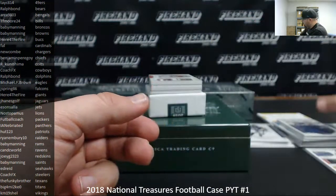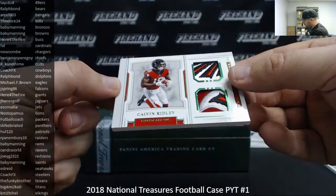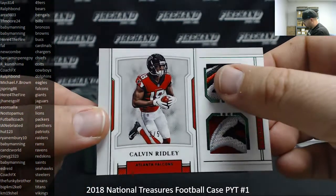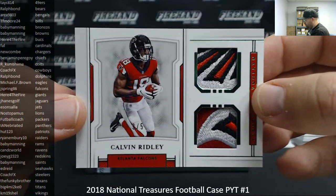And we got a dual rookie game gear, number to 5. This is an Emerald. And these look like two jersey patches. I don't think either one of these would be off of a glove. Number 3 out of 5. Falcons going to J Spring 86.